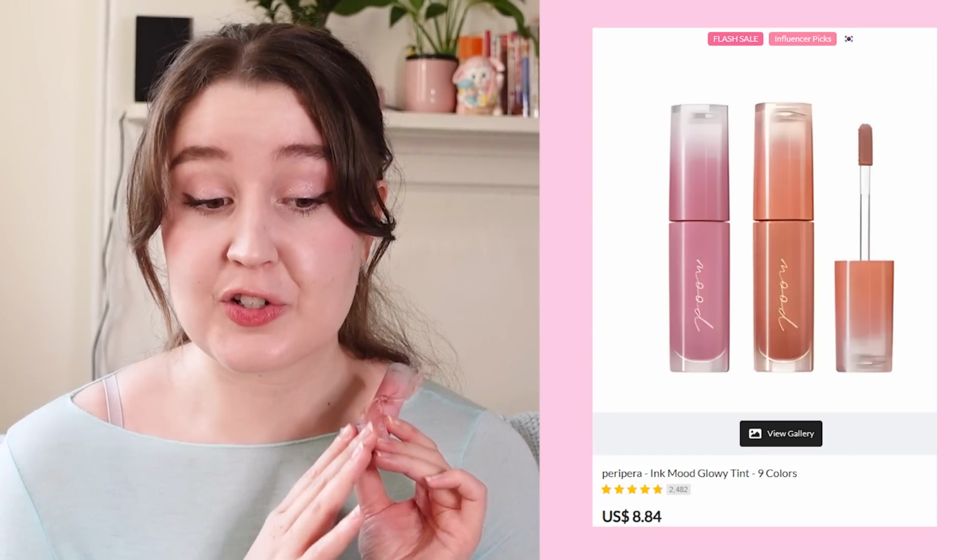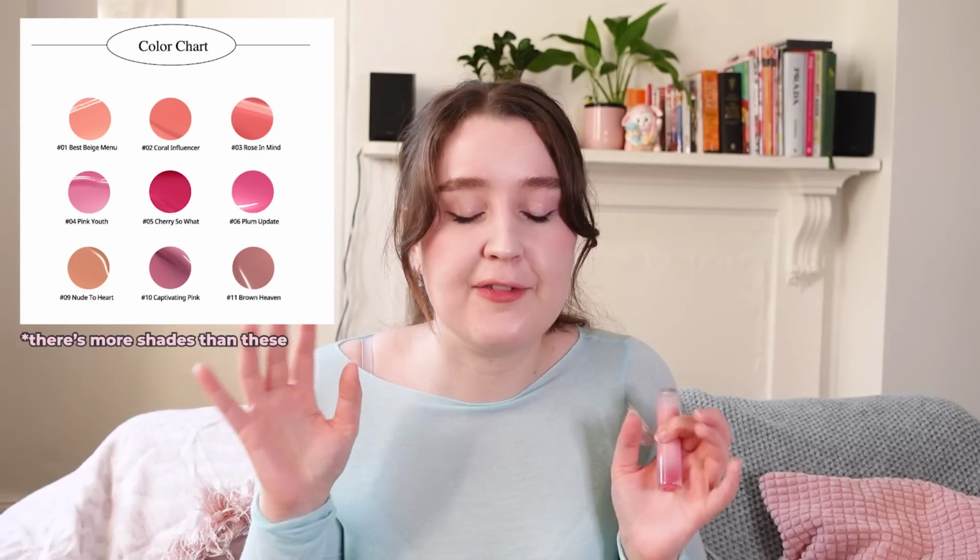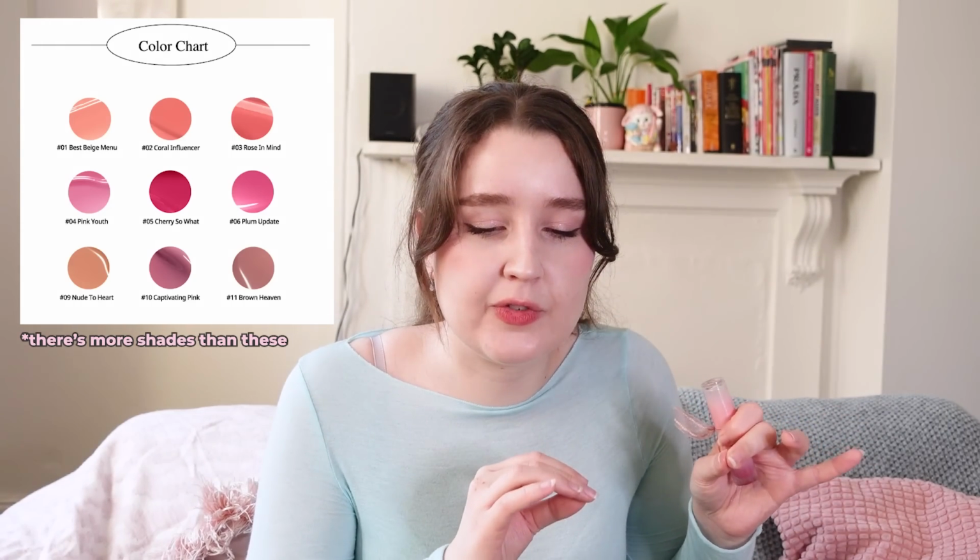Next up, we have another tint from Peripera, but this time it is the Ink Mood Glowy Tint. And it has over 2,000 ratings and again is hovering near that 5-star rating. I feel like there's a nice mix of more nudie, kind of my lips but better sort of shades, and then some brighter shades. And it's advertised that you can create a glassy lip look using this lip tint, offering a moisturizing effect, long-lasting adherence, and superb color payoff.